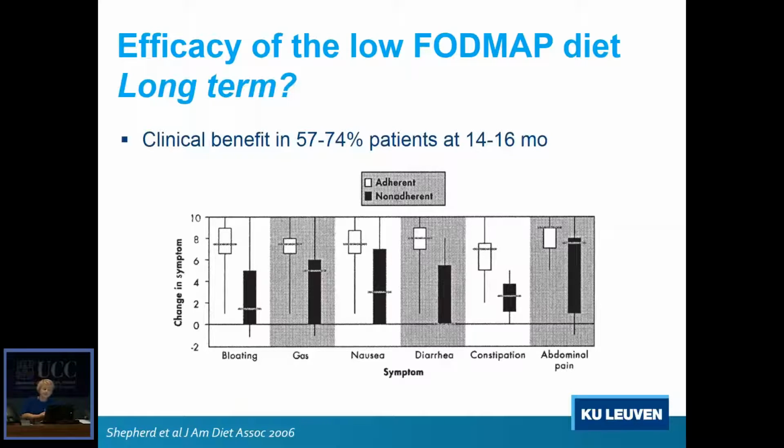At the moment, as I said, most of the studies that have been conducted have been for under 6 weeks as an intervention phase. The data that we have at the moment showing efficacy of the low FODMAP diet in the long term comes mostly from retrospective trials. This one, which was done in Australia, called back patients who had been previously instructed by a dietitian on the low FODMAP diet at a median of 14 to 16-month follow-up. Among those who were still adherent and maintaining at least a modified FODMAP diet, there was clinical benefit in up to 74% of these patients.